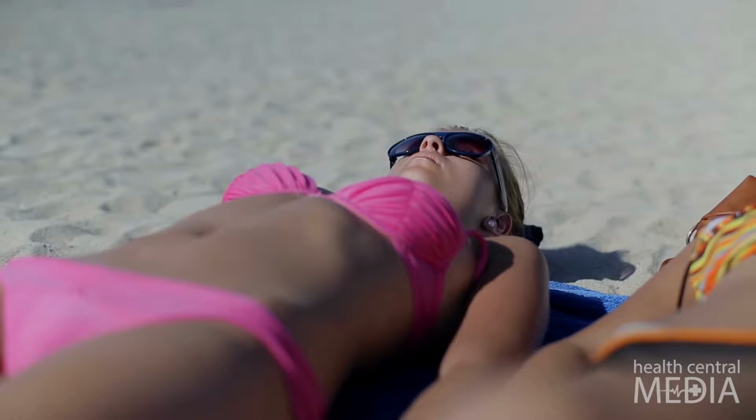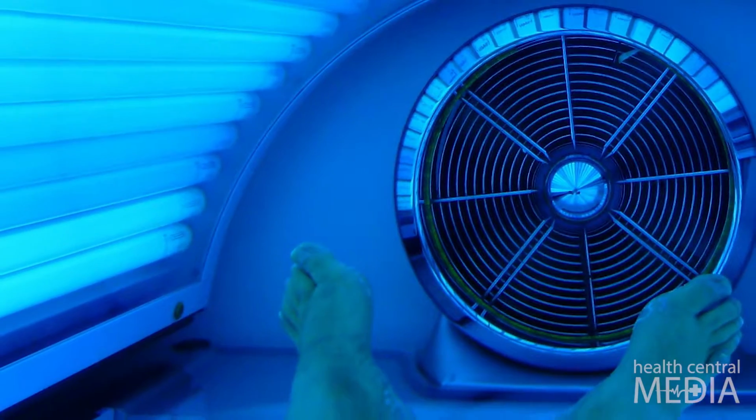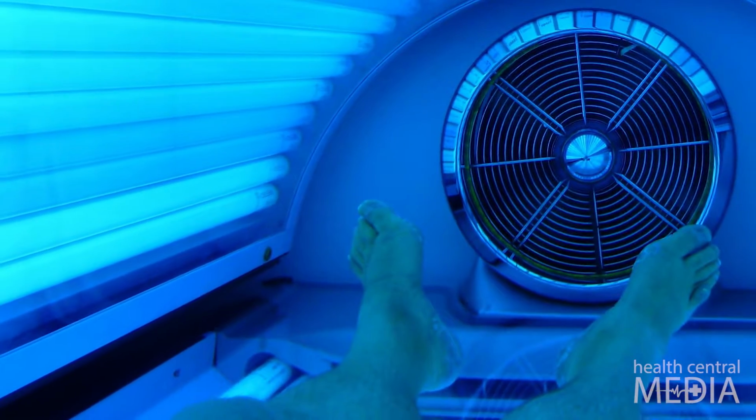90% of all skin cancers that aren't melanoma are caused directly by ultraviolet light exposure. That means going outside on a nice day or using tanning beds. The most common form of non-melanoma skin cancer in the United States is something called basal cell carcinoma.